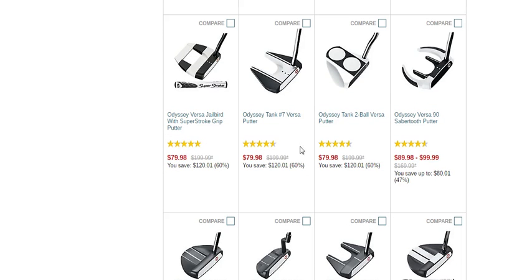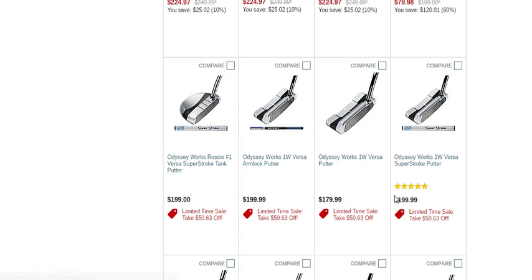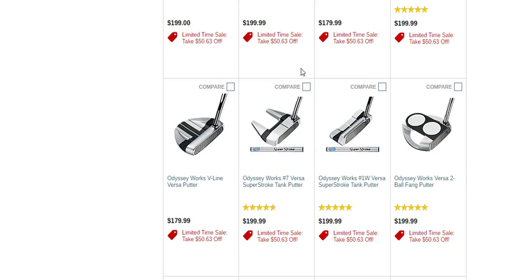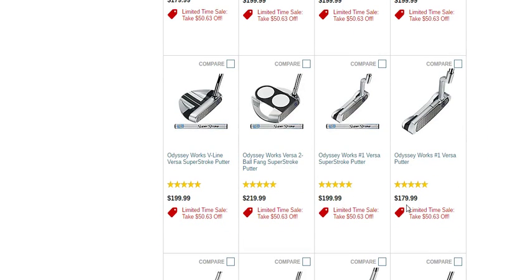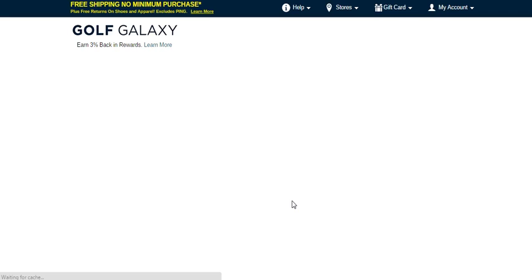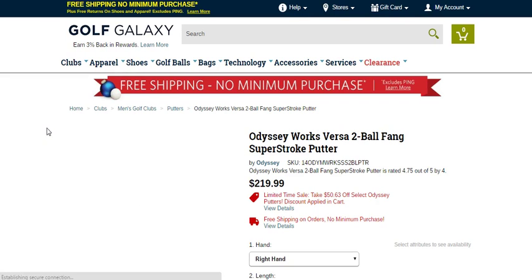So you see here at 80, and then also you get down here, boom, it jumps up to 224, 174, 179, 200 across. So once you start getting to these, now you're talking about the big money ones, 200. So definitely when it comes to these, you got to look it up by the model, not the brand, because there's so many different models, so you definitely have to look up the model number.